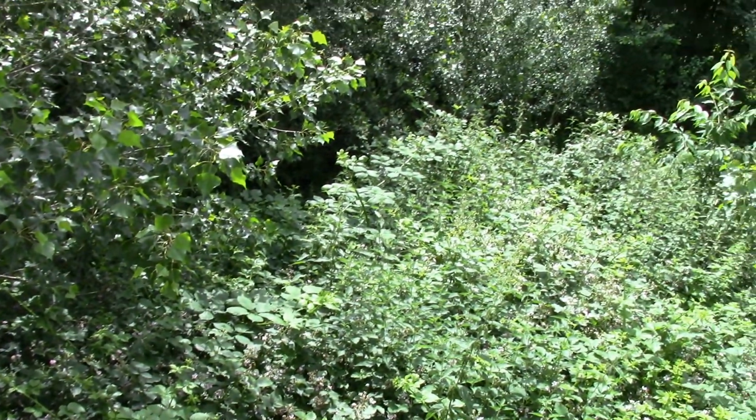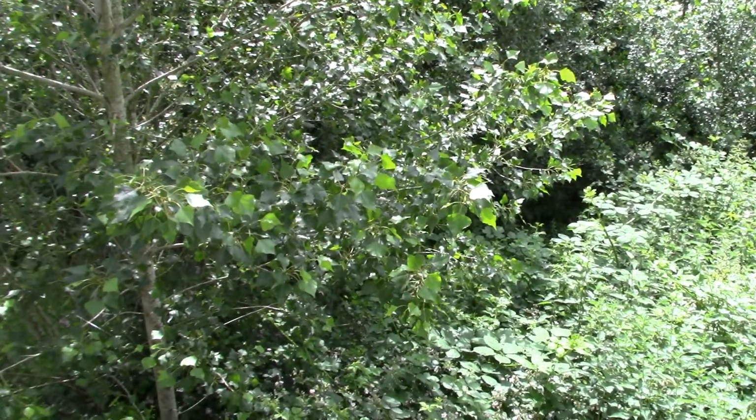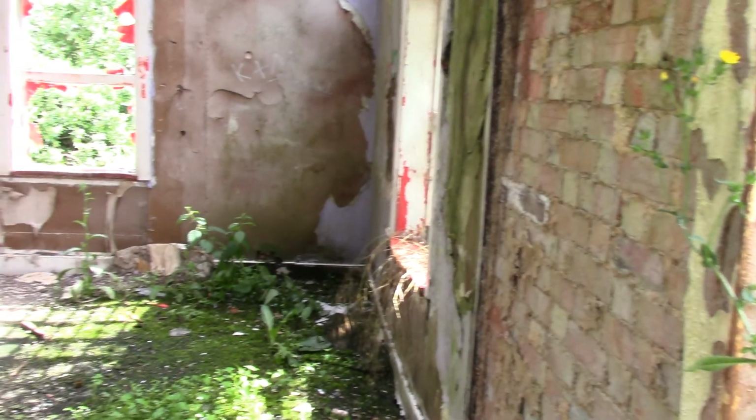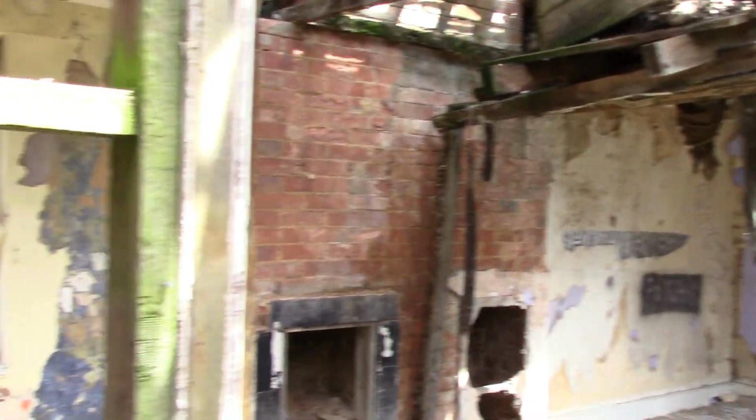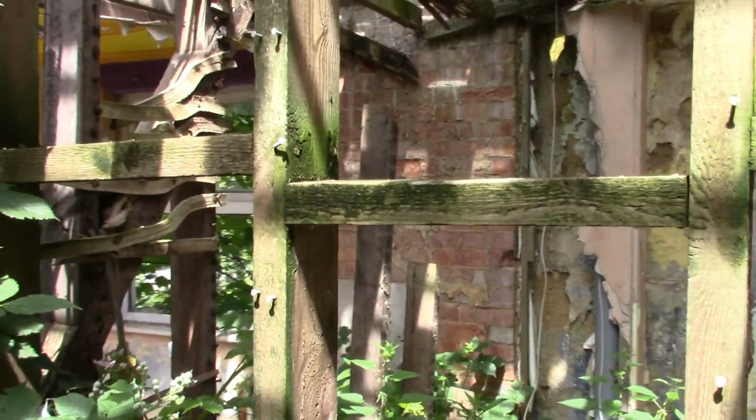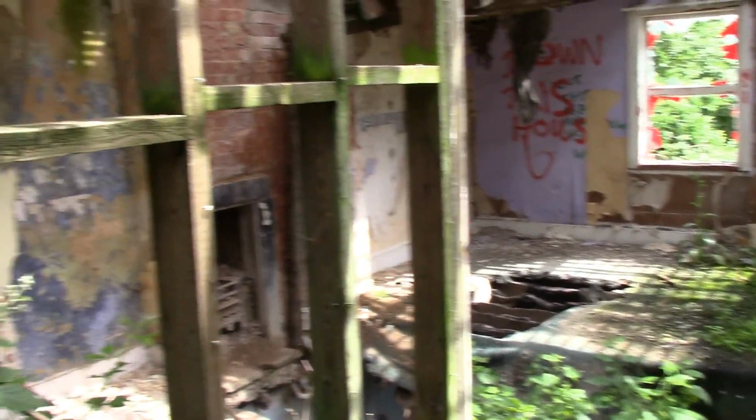Yeah, nice garden. Tell you what, a bit of land. Don't know why it's just not flattened and built on. Land is money. Safe to say the house is a bit far gone. I'm not going to be doing this one up. All stud partitions, plasterboard long gone. A lot of rooms, bedrooms. I guess this was a master bedroom, if it was bedrooms in an individual house.